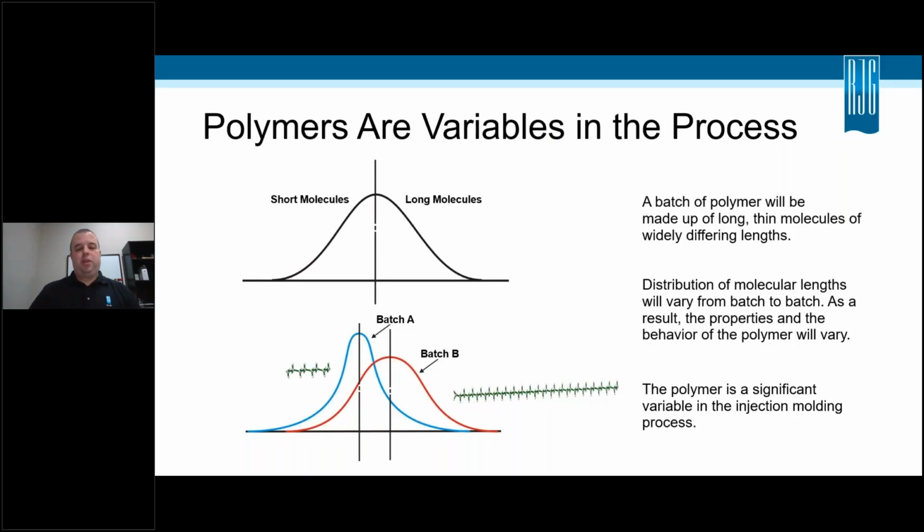So when we're dealing with these different lengths of chains, we have a batch A here with a short chain on the bottom, and batch B here is a much longer chain. So ultimately, it's going to affect our process. It's going to affect how easily it wants to flow or how hard it is to flow. So it's also going to have an effect on our part properties.